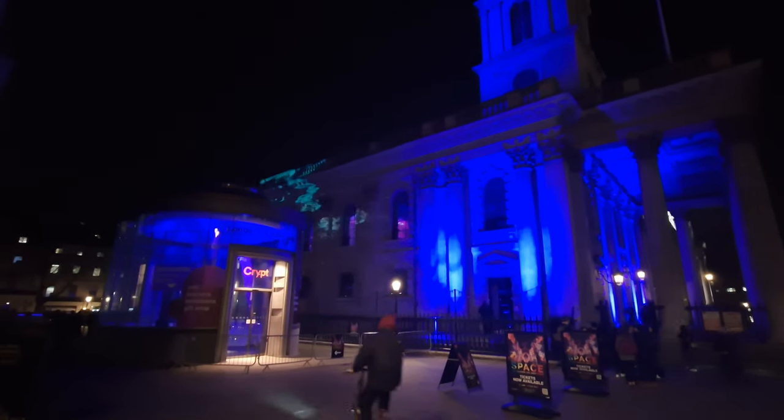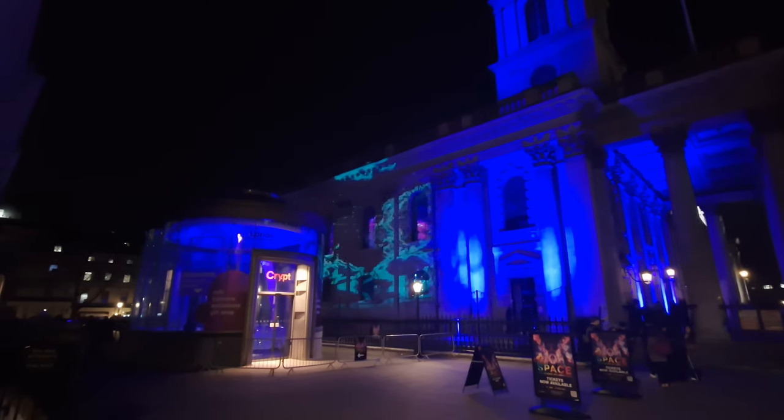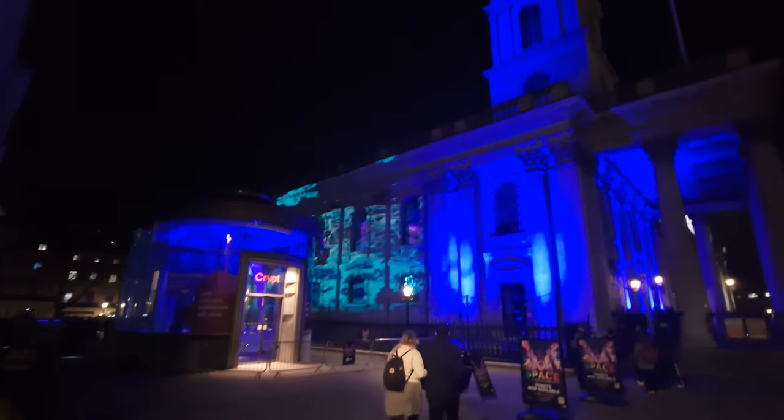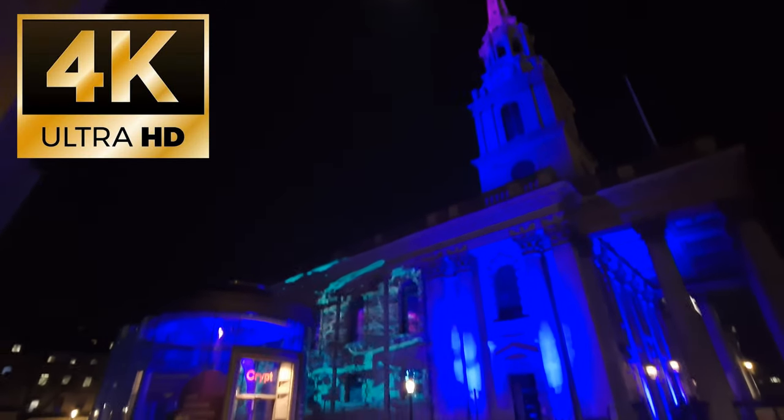Welcome to St. Martin's in the Field, and we're here for their annual space exhibition. Now, this happened in early February, but I wanted to bring it to you because it's an annual event. And to be quite honest, whether you can make it here or not, I can tell you the visuals inside this church are incredible.